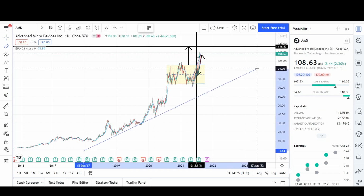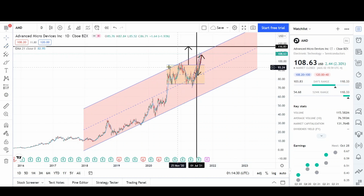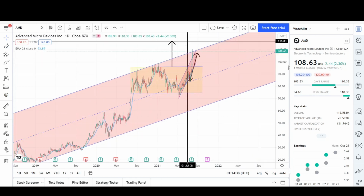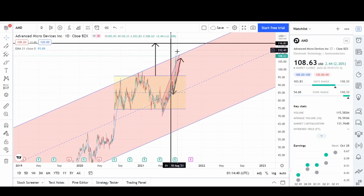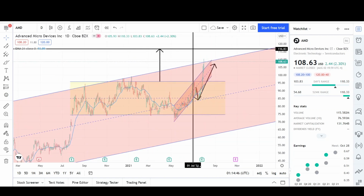There you go. We had 3 touches on the bottom, and if I drag it up, we also get 3 touches on the top, 1, 2, 3, and then the midline is acting as resistance or support. However, we already had that breakout on the upper side of the channel. So that's why we're seeing that rejection right there, because price couldn't close outside of it.